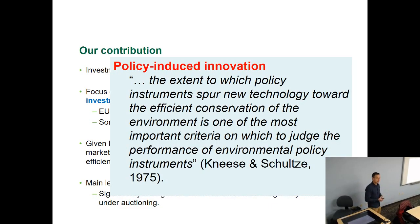And just before I get into the details, let me highlight this quote that I like. What we are focusing on here is an aspect of looking at how the policy instruments affect technological innovation. And as this quote from Nies and Schultz highlighted from many years ago, the extent to which the instruments spur efficient investments is one of the best ways to evaluate whether the policy is good or not. And that's one of the key things that these sorts of incentive-based instruments are effective at improving.